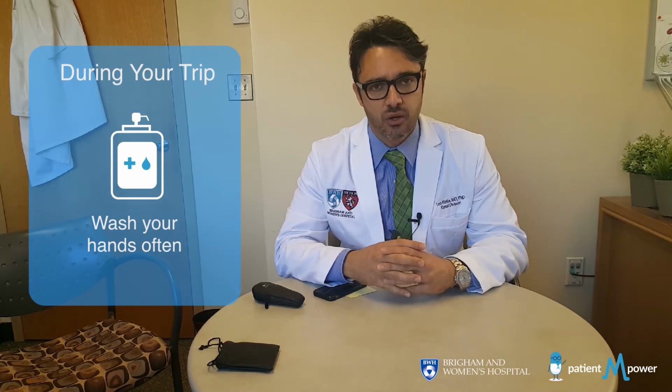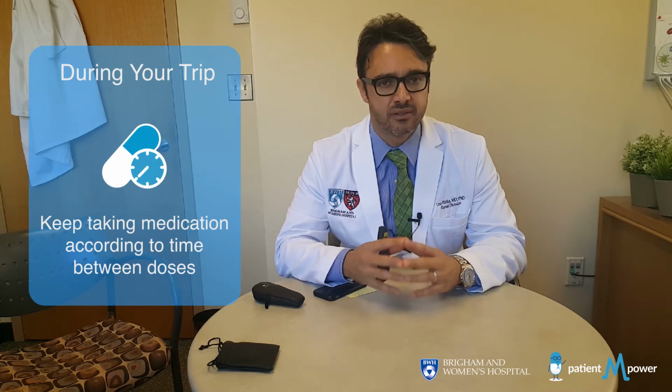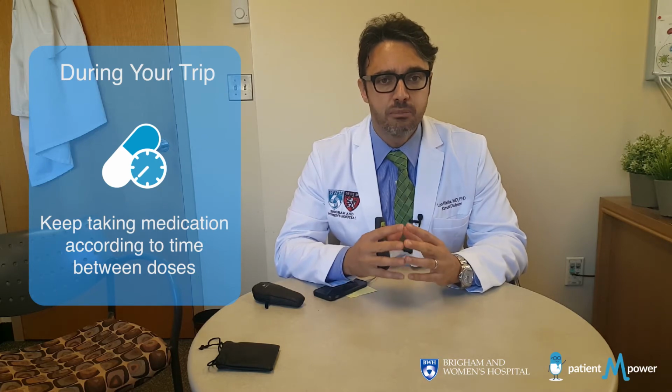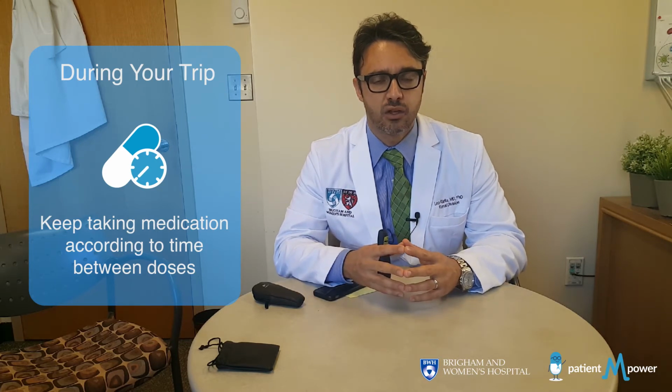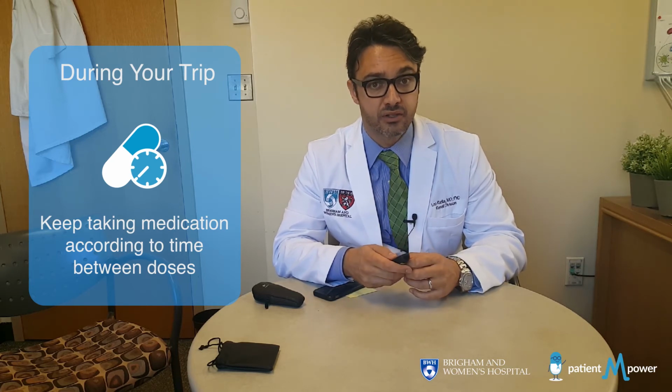When changing time zones, take the medication according to time between doses rather than time of the day. And this is very important, so keep track of the time that you've taken your medication and adjust accordingly when you're on a trip. Use alarm clocks and other reminders in order to not forget to take your medication.